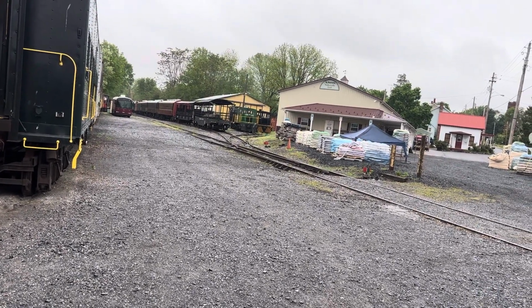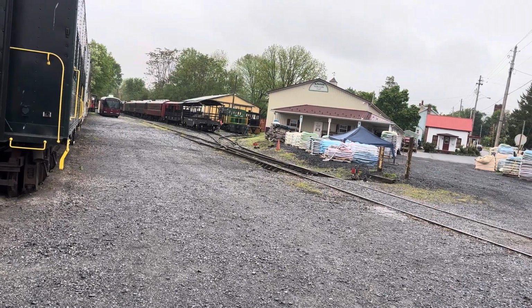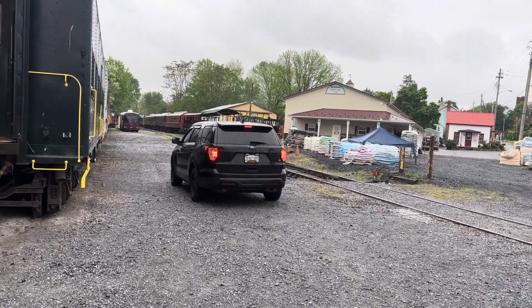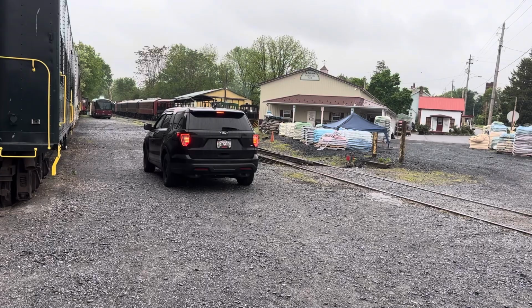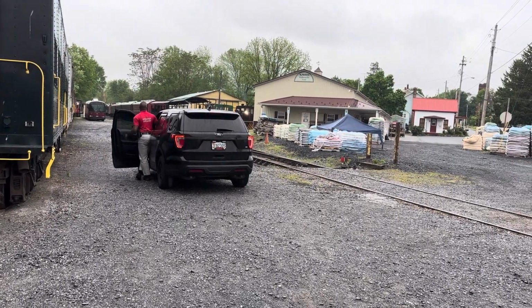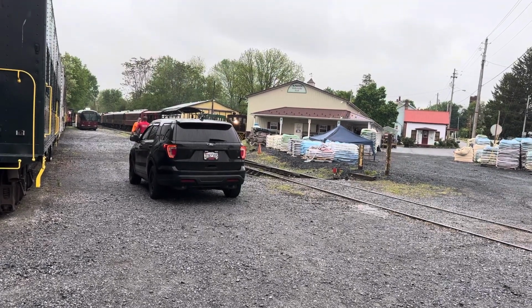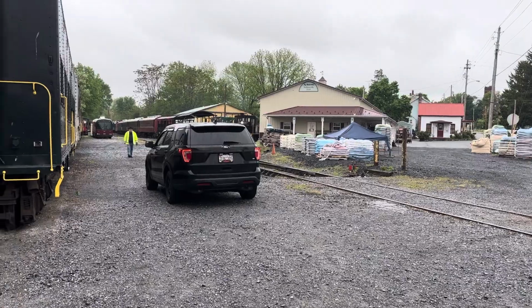Forty-five is now moving. Now 45 is moving beyond the switch. Look, it's short. Not really nice that we're dying. 45 will now move up.